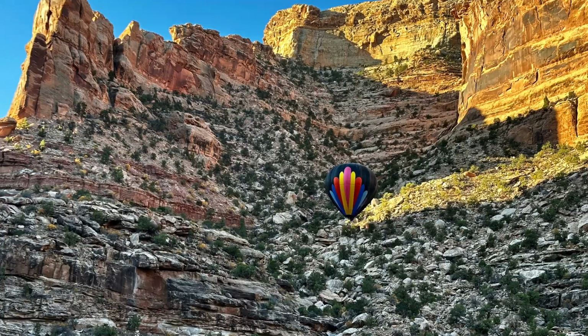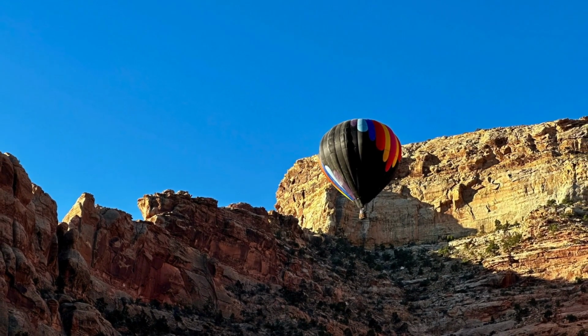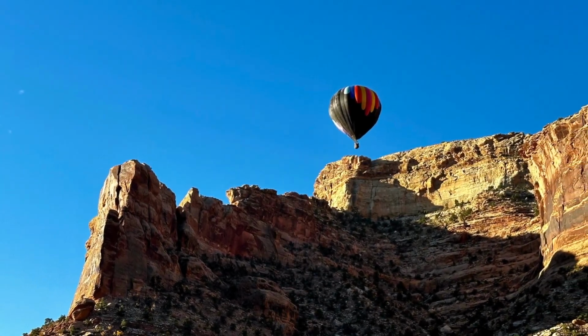After talking to one of the crew members, we learned that they were having a mini rally of sorts. You see, the Hubs was a balloon pilot for 30 years. He had found his people.